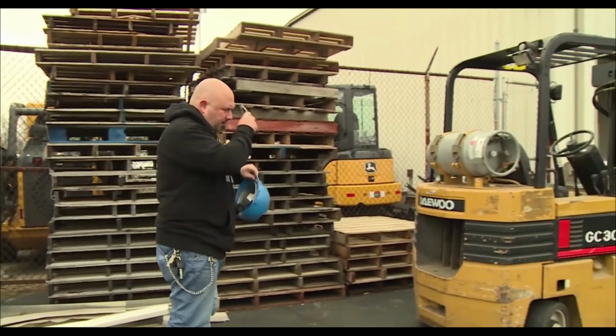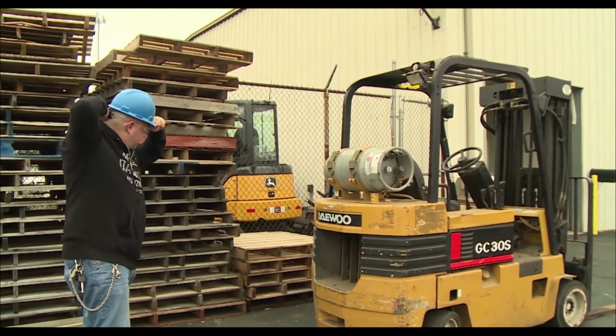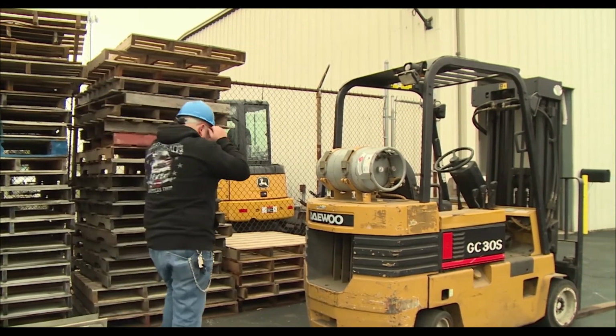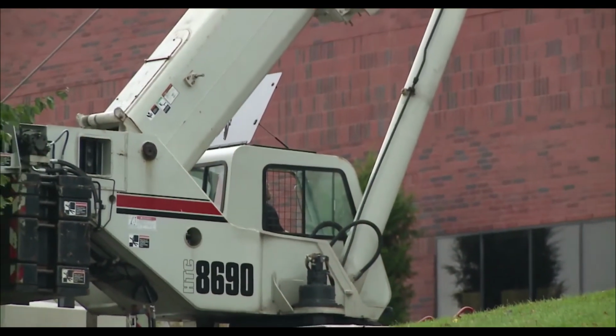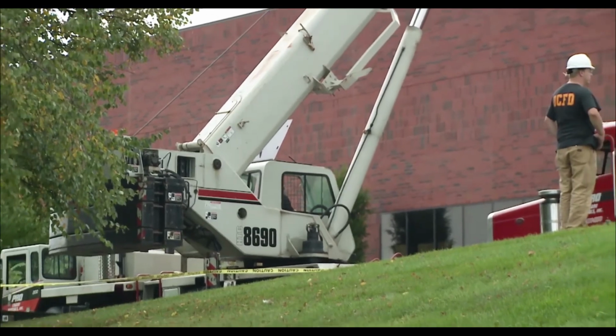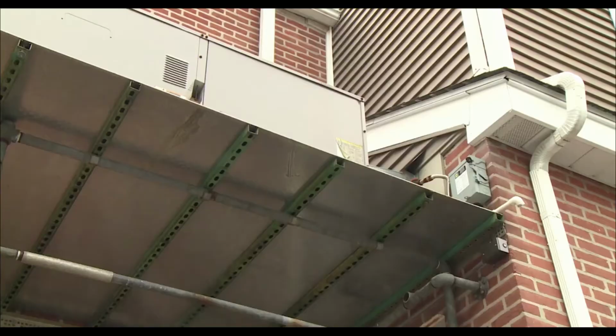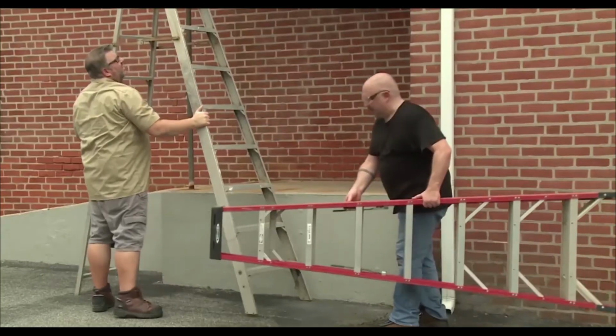It's critical to remember that you must also maintain these distances if you're driving a vehicle or operating equipment such as a forklift or a boom crane. If they get too close to a live wire, the electricity can try to go to ground through them and you. Metal ladders can also create problems, no matter what the voltage is.